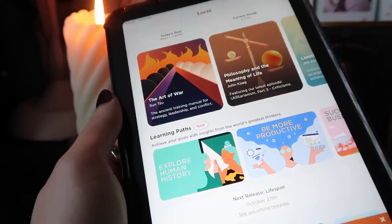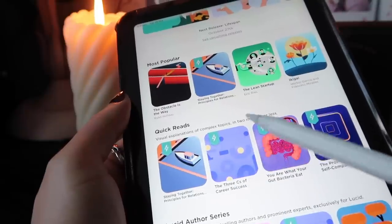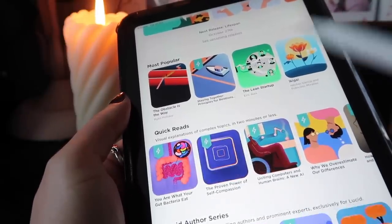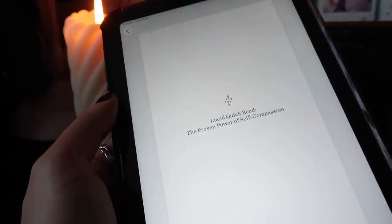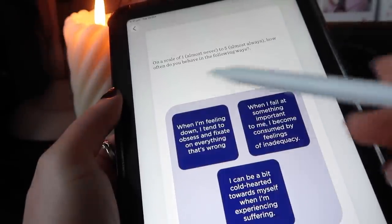I also am loving Lucid, and basically this is a learning app and it has heaps of different topics. So for example, there are some quick reads, The Proven Power of Self-Compassion. And I really love it because it's just a quick and fun way to consume extra knowledge on different topics. And I also love the fun graphics.